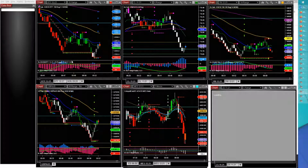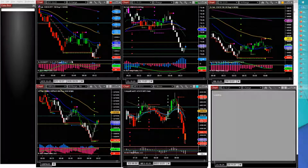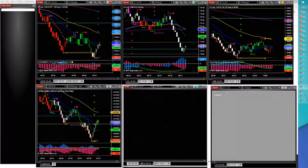Now the colors that I'm projecting are somewhat custom. They basically are set the same as Troy's, so that our charts match as much as possible from TradeStation to NinjaTrader. So they're not necessarily the default colors that you get with the NinjaTrader version.